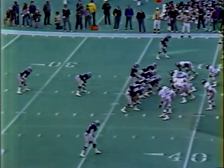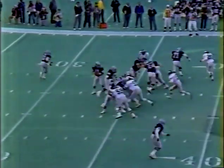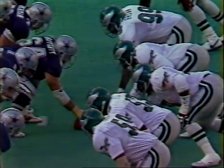Dorsett just picked up 2 yards, but Joey has not been a factor today. 32 yards rushing on 11 carries. Well, the running game as a whole hasn't been a factor for the Cowboys. Play action. Sack. Fourth of the day by the Eagles. Simmons and Clark combined to haul down Danny White at the 26.